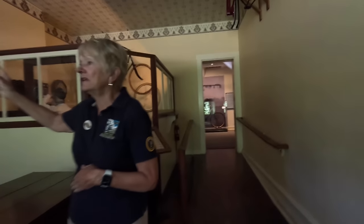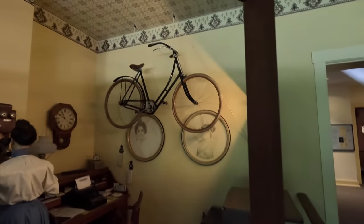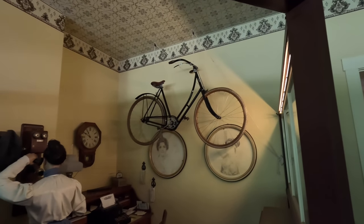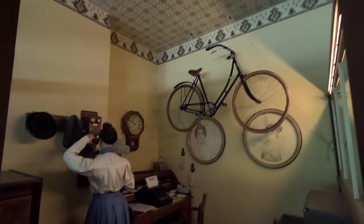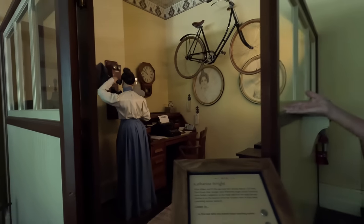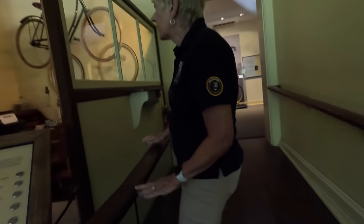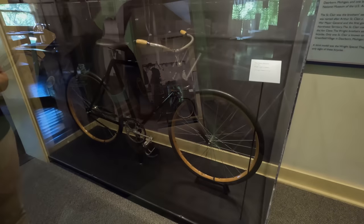And then the Dayton Sewing Machine Company saw what everybody was doing with bicycles, and they started building bicycles, and they became the Huffy Corporation and Huffy Bicycles. This is their office. The significance of the typewriter is that they knew Dayton didn't have enough back then.